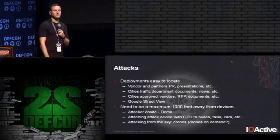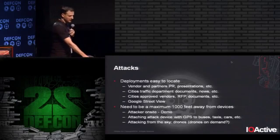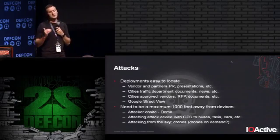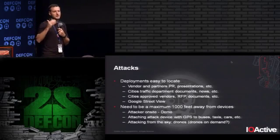Another option which I tested and works is from the sky by using a drone. This is a new service where you can rent drones if you don't have one. So in my test, I attached this to my drone, made it float at like 650 feet and launched the attack, and it worked. And when you have line of sight and a good antenna, you can go 1,000 feet or more in the sky and launch the attack.